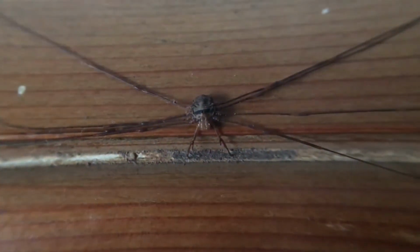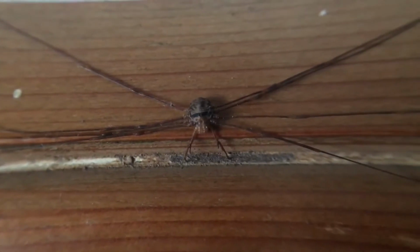That is a forked palped harvestman. It's thought to have come over, it was first recorded in the 1950s. It's thought to be a Mediterranean species, but it's made its home here, and you can see it's quite flat. I don't know whether you can make out where it gets its name from. Hold on a second, I've popped on my trusty clip-on microscope. You can see why it's called forked palped harvestman.